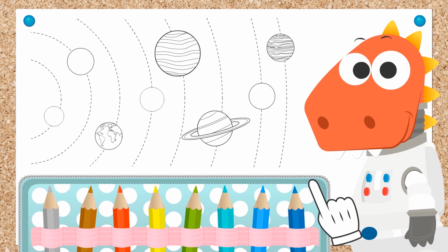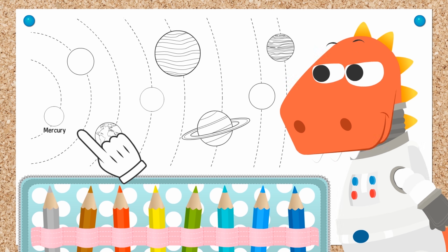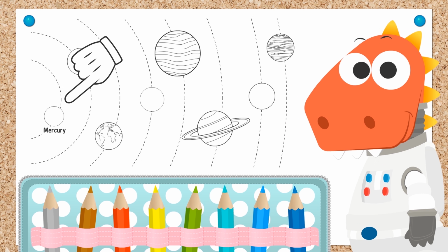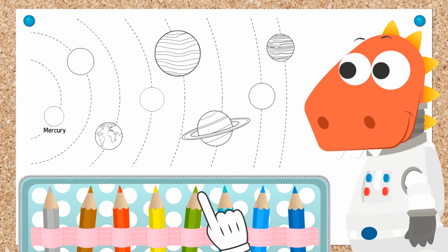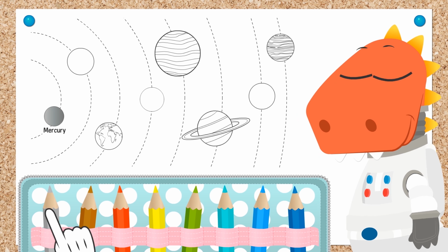Let's start with the one closest to the Sun, Mercury. Its surface is very similar to the Moon's, full of rocks and craters. What color should we use for it, Eddie? That's it, Eddie! It's gray! Just like rocks and our Moon.